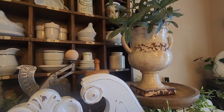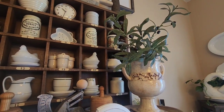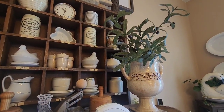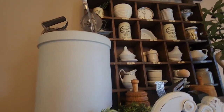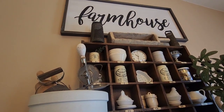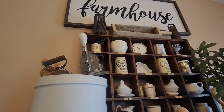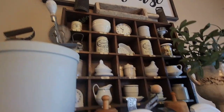This is not an old vase, but it's pretty. It's thrifted with some pretty olive stems coming out of it. And this is a crock. It's not vintage. It's one of those from Target last year. So these are vintage mixers, hand mixers in here, and a couple of rolling pins.